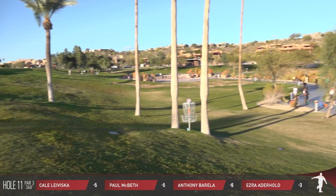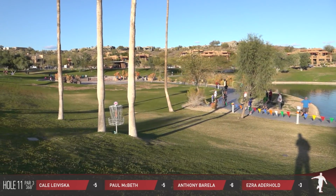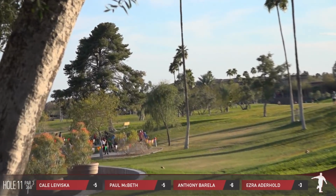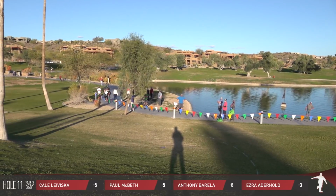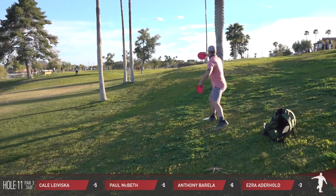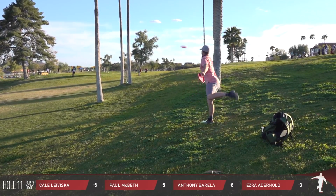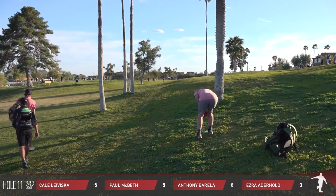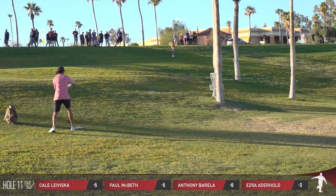Beth with one of the more direct shots at it. That should work. It's wide to the left for Ezra, but it's tracking back. It catches a little bit of the tree and still puts him at circle's edge. Yeah, I don't think he's going to be in a very good spot there, because even if you look at Cale's putt, he's got those trees to deal with. I think from there, without a little luck, your best bet is going to be a 3.